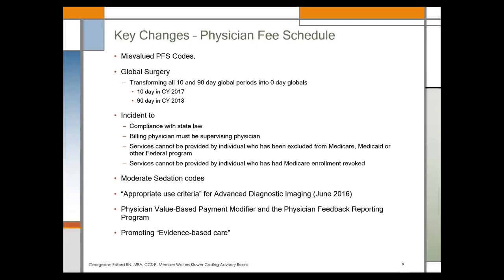Some of the key things, and there's a couple of things here that I really wanted to point out. Global surgery is one of the biggest ones. In 2017, the 10-day global period is being eliminated to be 0 days, and in 2018 there will no longer be a 90-day global period. I have no idea where that's going, but it's going to have a huge impact on a lot of providers. Some of it good, I'm sure some of it will not be good.